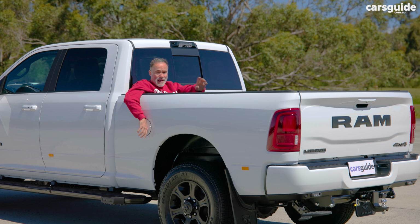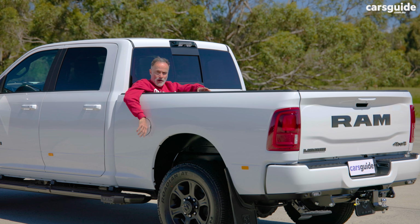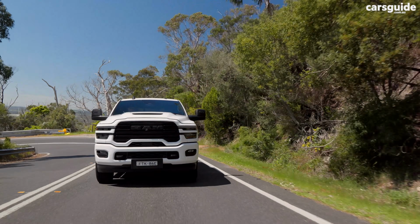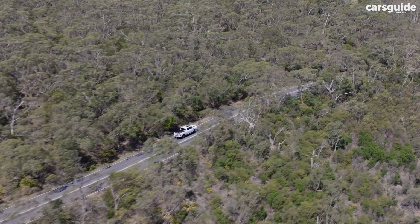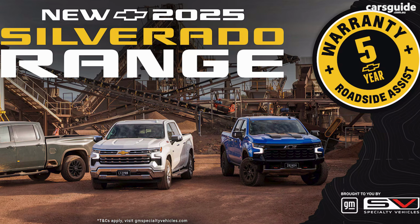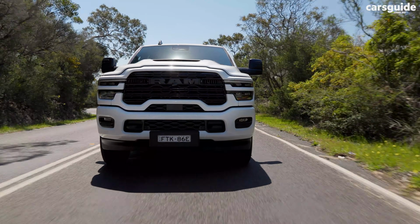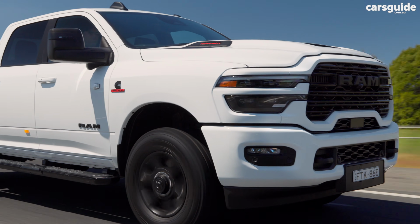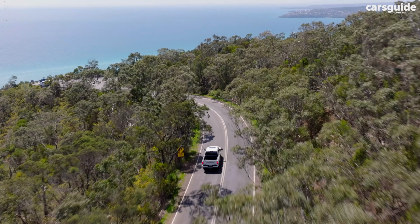So here's where the news may not be so good for potential buyers, because the Ram's warranty is well below its main competitor, dragging the HD's overall rating down as a result. It's the sole US full-size truck left with just a 3-year, 100,000 kilometre warranty, compared to the Silverado's 5-year unlimited kilometre coverage. Furthermore, maintenance intervals are only at 6 months or 12,000 kilometres, and there is no capped price servicing either. A trip around Australia will definitely need some planning as a result.